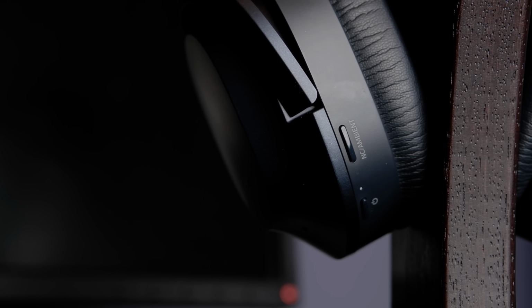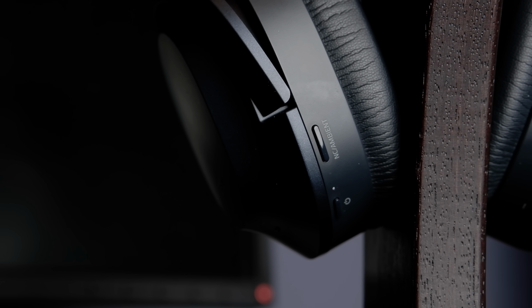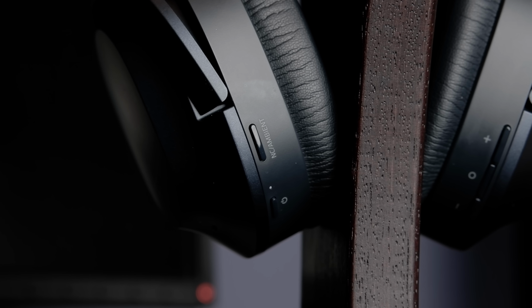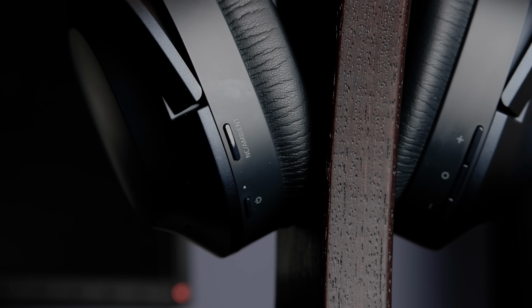On the headphone itself, you do get some built-in controls on the rear side of both ear cups. The left ear cup hosts the power button, which doubles up as the Bluetooth pairing button, as well as the ANC toggle.